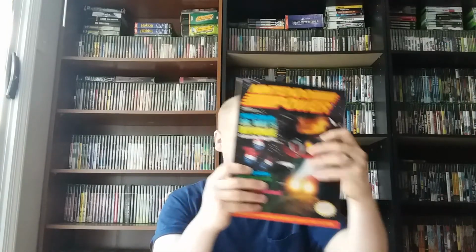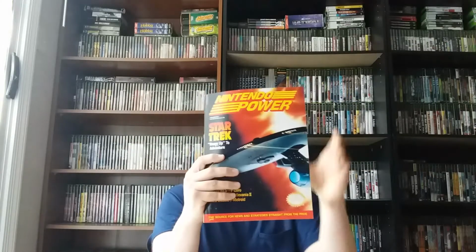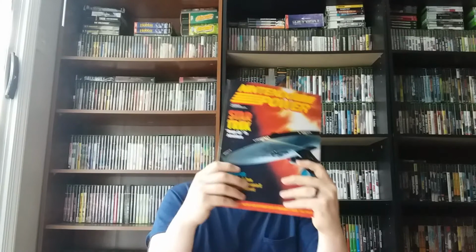This one's pretty cool. Volume 27 is about Mega Man, and has Dr. Wily on the cover. Next up we have Volume 28, talking about Super Mario World, which is a cool cover. Another one here that's pretty sweet. Volume 29 was Star Trek, which I'm a huge Star Trek fan, so this was awesome to see on the cover.